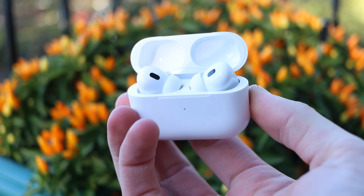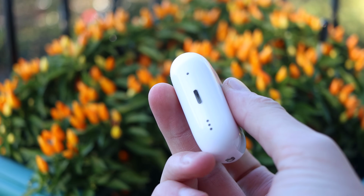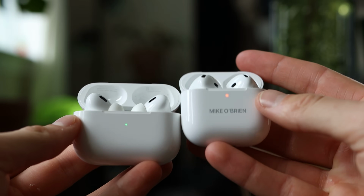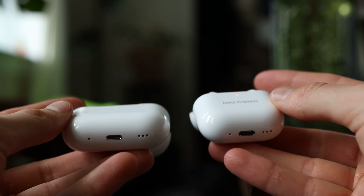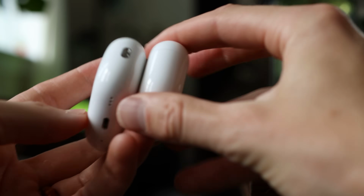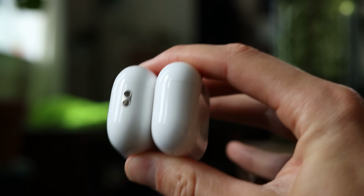Then we have the AirPods Pro, the AirPods Pro 2, if you want to call them that. These have USB Type-C, the newest AirPods Pro you can buy from apple.com. Now these are $249. A slightly larger and slightly heavier case than the AirPods 4, but still a very nice compact case. We also have a lanyard loop on here. That's something we didn't see on the lower models, the 4 and the 4 ANC, and some other things we'll talk about when we get into the features of these earbuds.